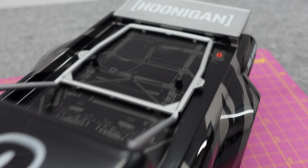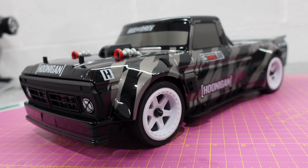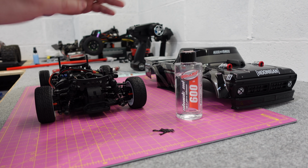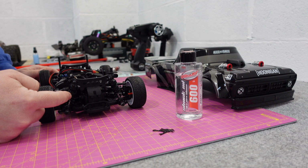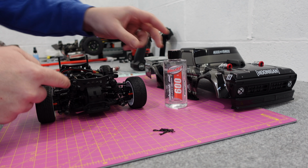And if you don't like anything I've spoken about, you must admit it looks awesome. Right, anyway, so I've changed the rear. I've put some 600 CST in it. Looking at what came out of there, I reckon it's like 200 or 300, probably 200. It was like water that came out.